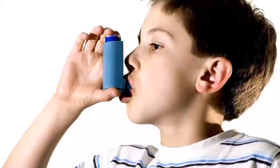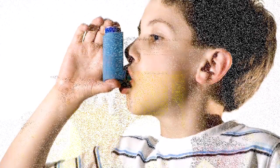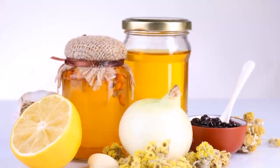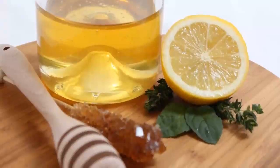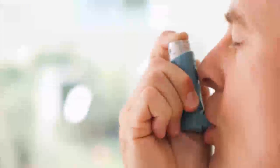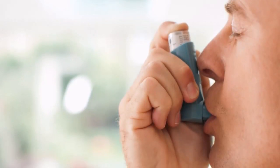The exact cause of this disease is not known, but it can be triggered by allergies, air pollution, respiratory infections, emotions, weather conditions, sulfites in food, and certain medications. Common symptoms include coughing, wheezing, shortness of breath, and chest tightness.